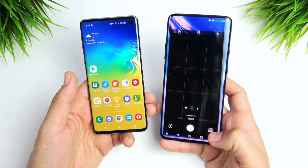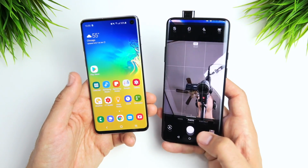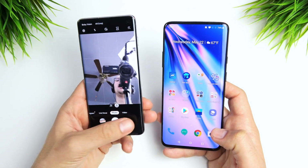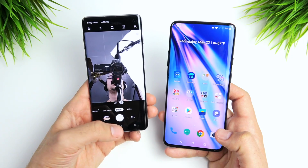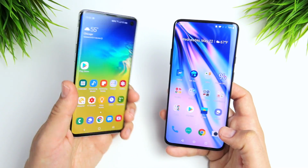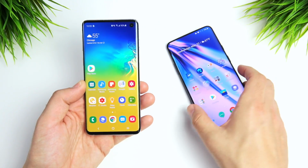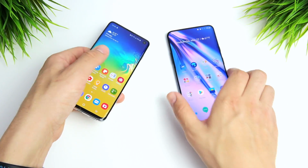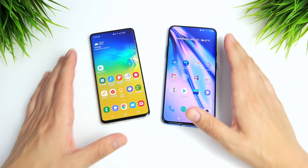The front-facing camera also has a little bit higher resolution on the OnePlus 7 Pro at 16 megapixels versus the 10 megapixel here for the S10, which is going to have dual pixel AF and 4K shooting. So the front-facing camera for video is definitely better on the S10, and it has the super steady stabilization. So for me, I'd pick the S10 for the camera all day, but you can go ahead and take a look at these samples I took between both of them to decide which one is going to be the right one for you.